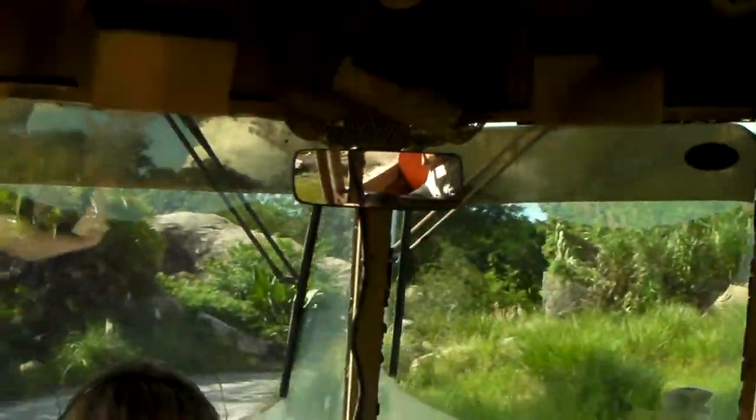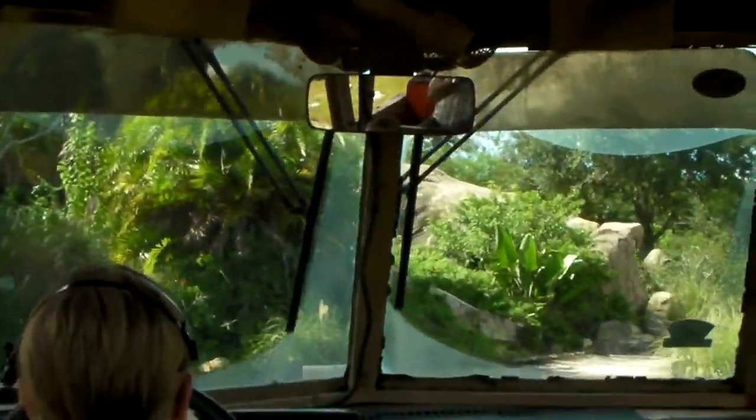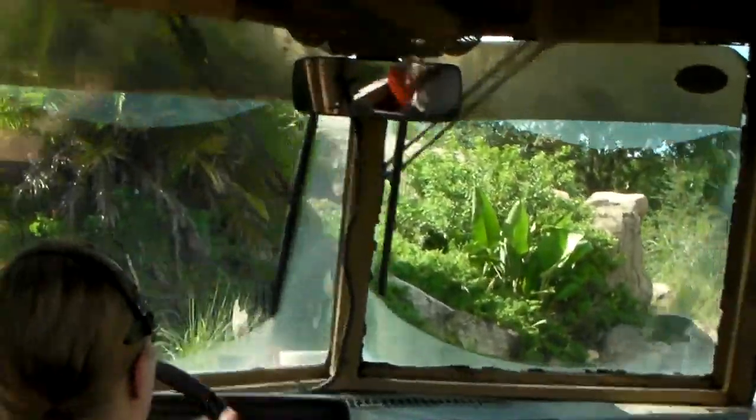What is your location? Over. Near Monkey Point, heading into elephant country. Keep your eyes open for me. We picked up a baby elephant that was wandering off on its own. We can't find the mother. I'm afraid poachers may be in the reserve. Roger that, Wilson. We'll keep a lookout for those poachers.